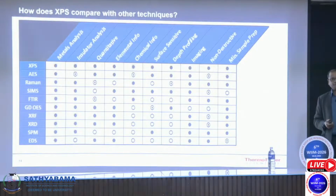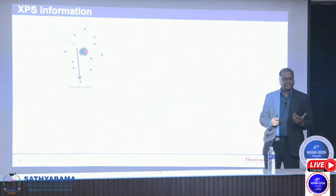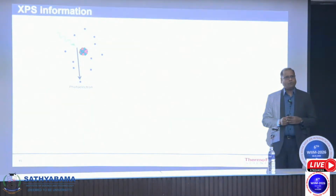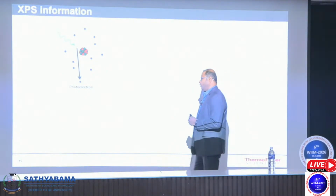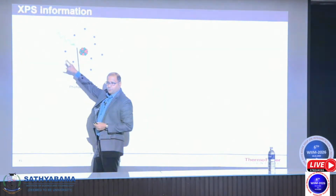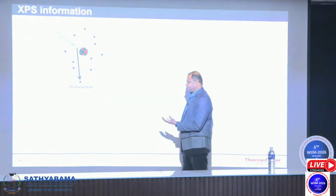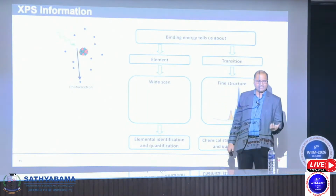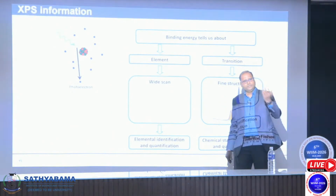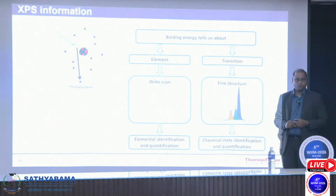XPS characterization can give you a wealth of information. So let us quickly summarize what we have seen thus far. XPS is a technique that gets you information from the surface. It works on the photoelectric effect, and in XPS, we shine the surface with an X-ray of known energy, and this causes photoelectrons to be ejected. We capture the photoelectrons and measure the kinetic energy. In turn, using the kinetic energy and the X-ray energy, we calculate the binding energy of the photoelectron.